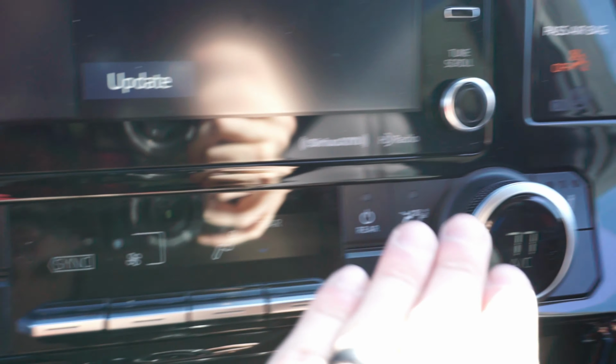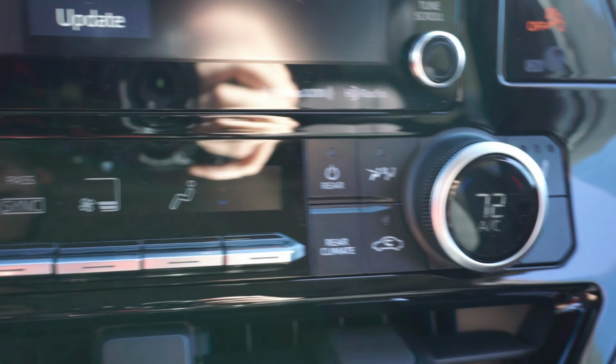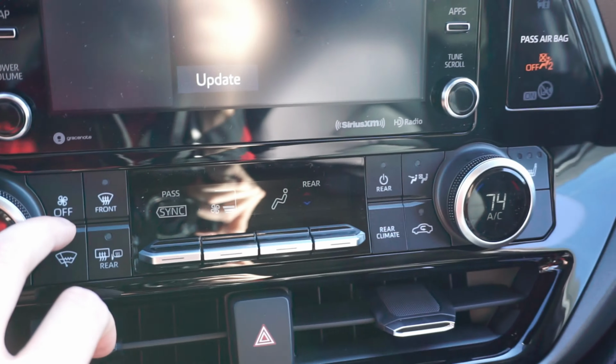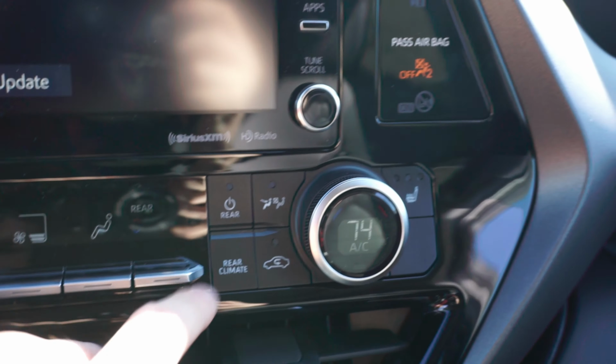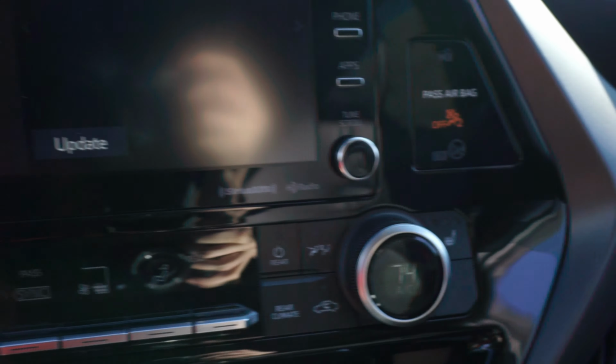So you've got all of your various climate controls here. You have your fan speed. If you want to sync them up just so they change the same, you can do that. Rear climate, all that fun stuff. Again, we've got heated seats on this side as well. Moving on down, we have a storage cubby.